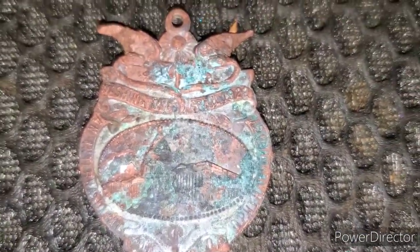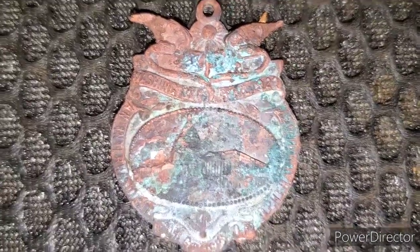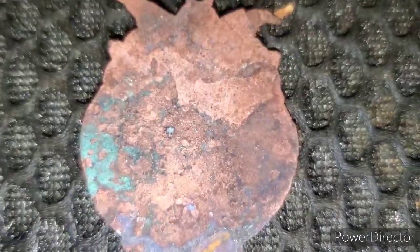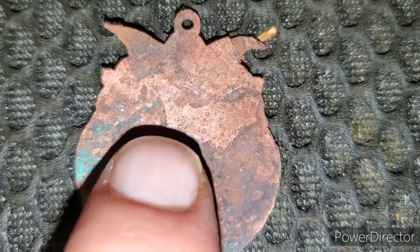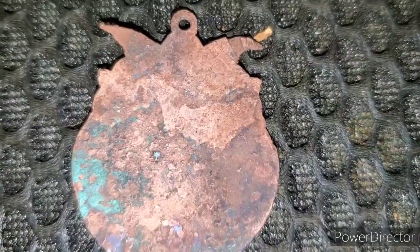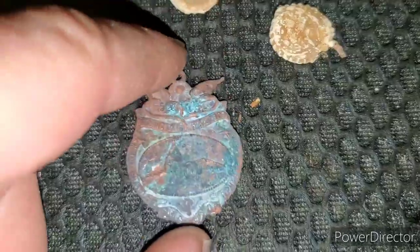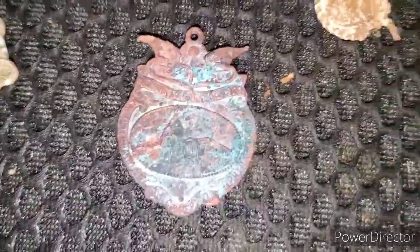So this must be commemorating some kind of national meeting or association or something. There's nothing on the back except there was probably the name of the company that made it. Now, it's really hard. I don't think it's going to catch up on camera. But I was able to make out the words Newark, New Jersey on the back. Newark, NJ. So it was made by some company in New Jersey for this conference. But neat little find. I love finding stuff like that.